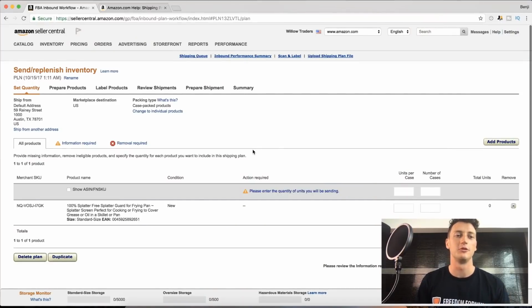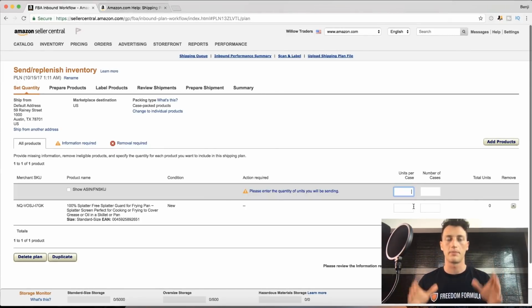And that's going to bring you to the send replenish inventory second step, where you set the quantity that you want to send in. So you can see this is the product once again we're sending in, and the units per case is here. So how many units are inside this case? Think of a case as a box. If you're sending in a box, how many are packed into that box?